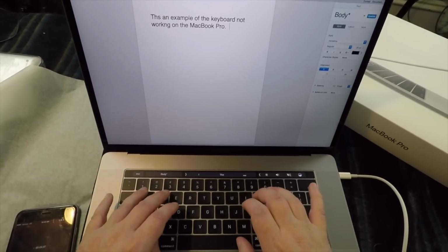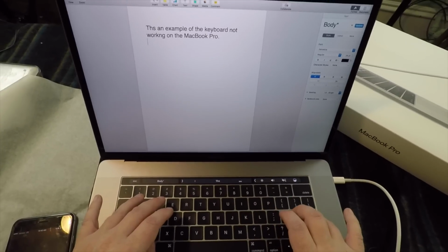So I have to look at the keys when I type, so that's what I'm doing. And as you can see, I'm not a very fast typist.